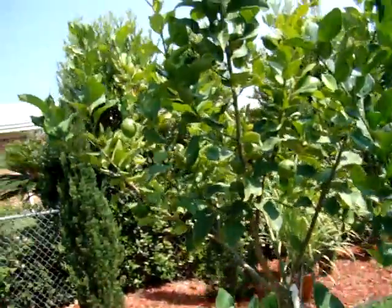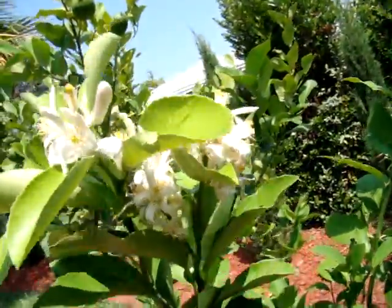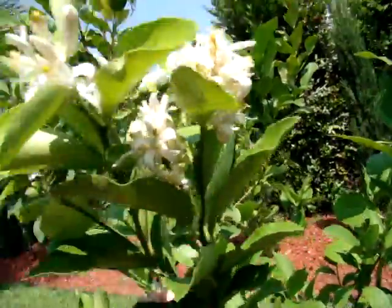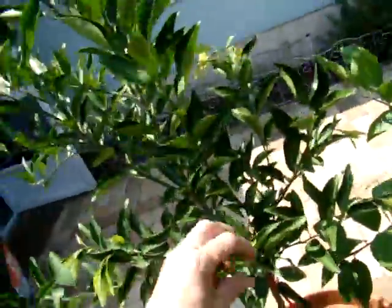And my trees are doing pretty well in their little containers. This just smells so good. This is a Meyer lemon tree. I think I showed this on my last video. Looks like I'm going to have a few more blooms. This is a tangerine tree. Needs a little water, it looks like.